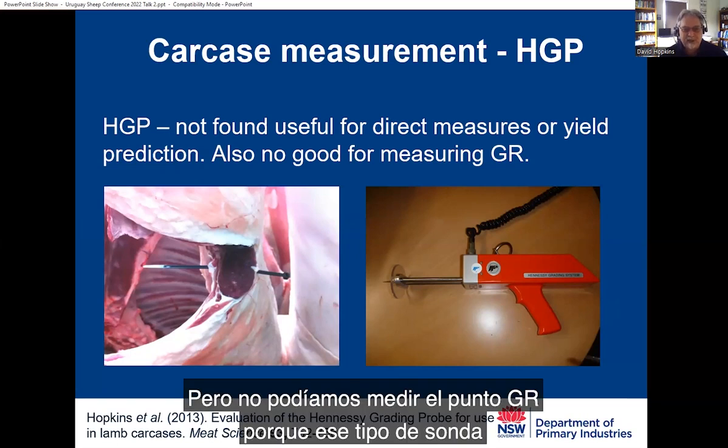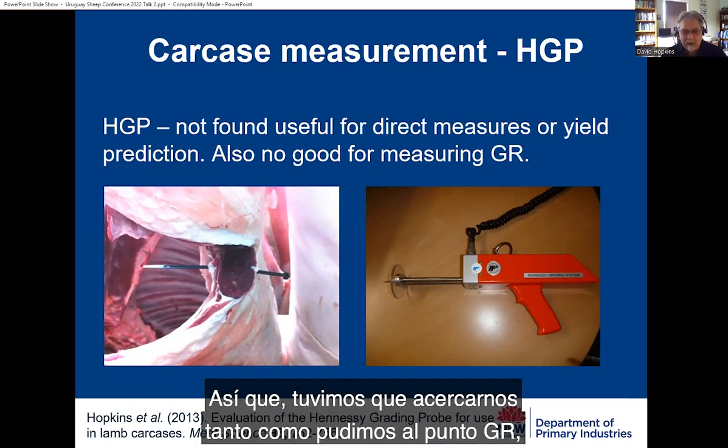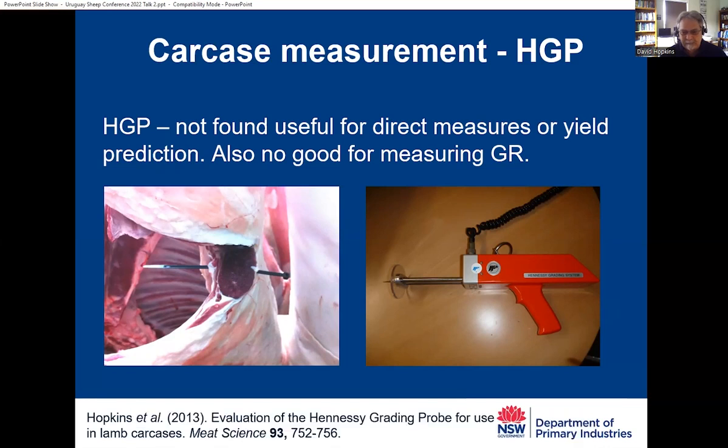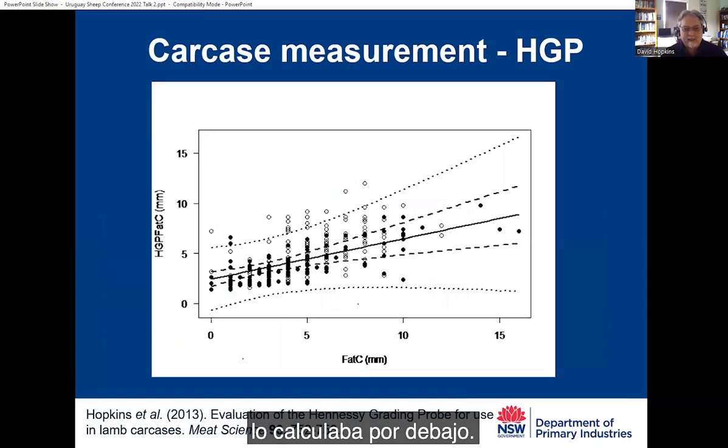But of course, we couldn't measure GR because it's got the type of probe that it is. It's got to penetrate something. It can't hit a bone. So we had to go as close to the GR site as we could, but between the ribs. And we just found that essentially when we looked at the data using this probe, that it just underestimated. And you can see it from this graph.